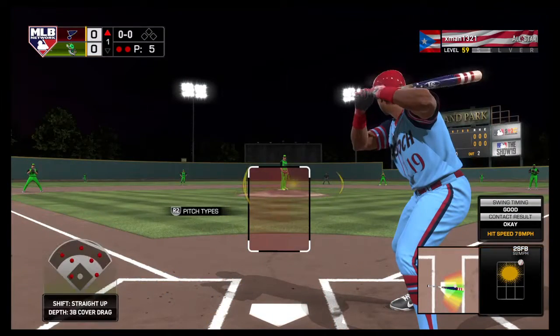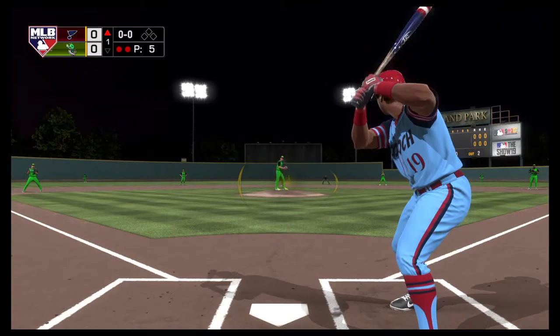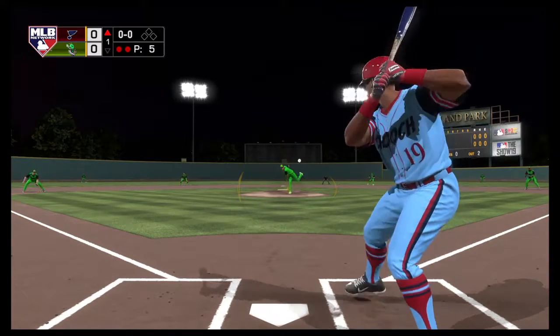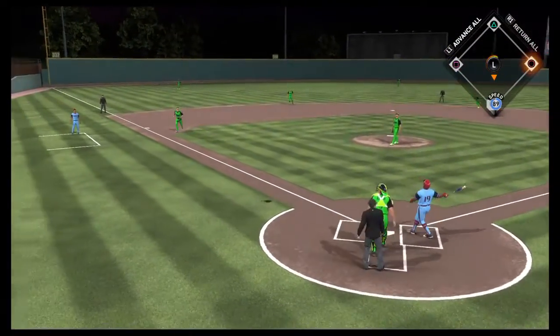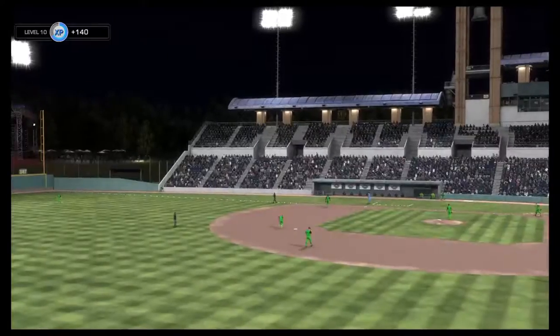Stepping into the box, Tony Gwynn. He'll get to take his first cuts here. First pitch coming. Here it is. Popped up. Huff in foul ground, and the inning is over.